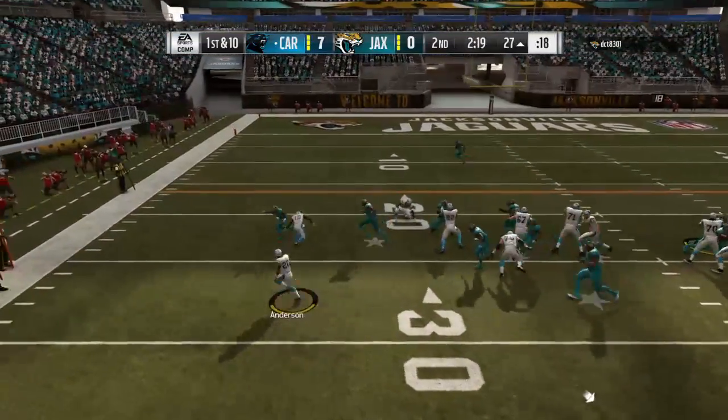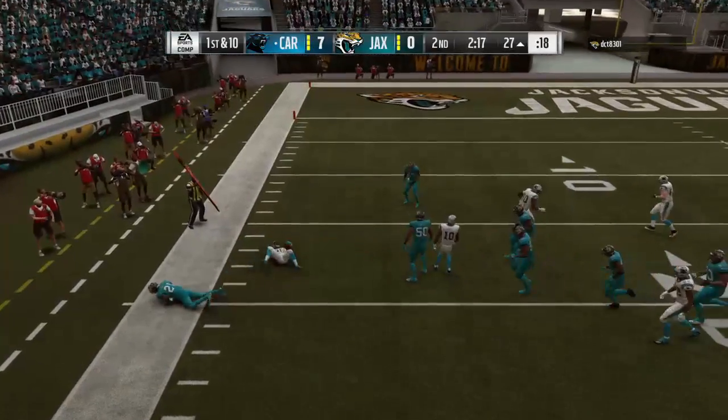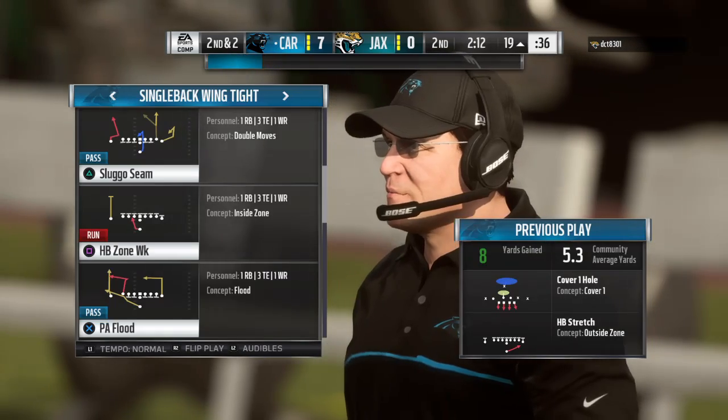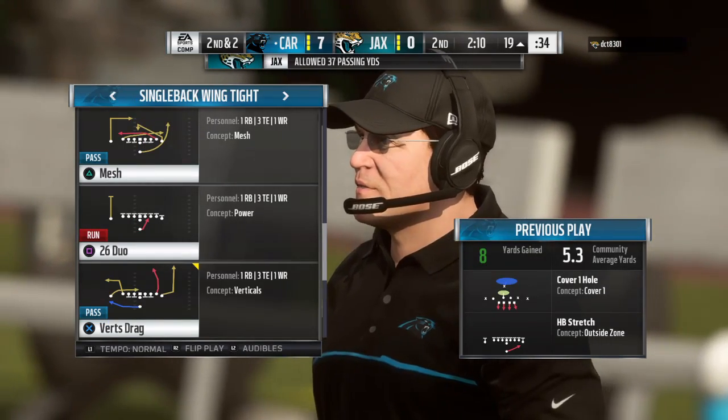First down. Here's the run with Anderson. And they've got it in the red zone now, down at about the 19. 8 yards on the pickup, and now they'll have some options on second and short.